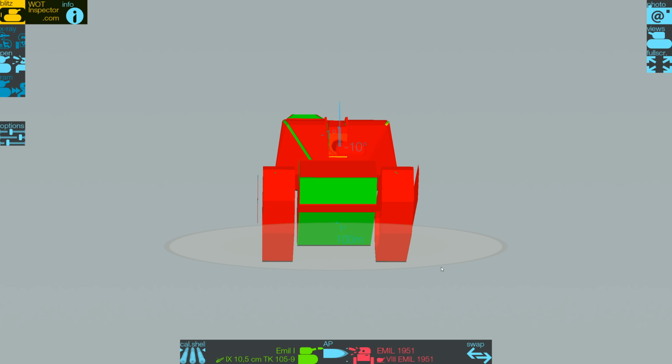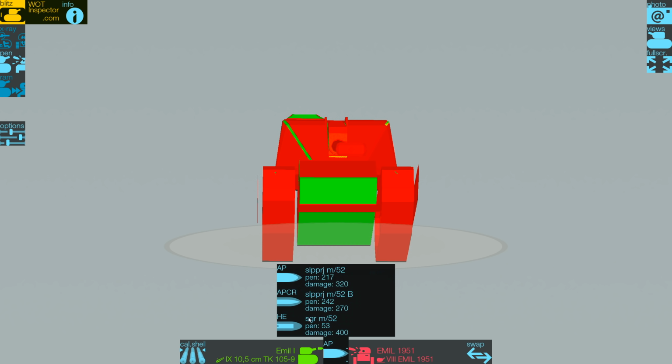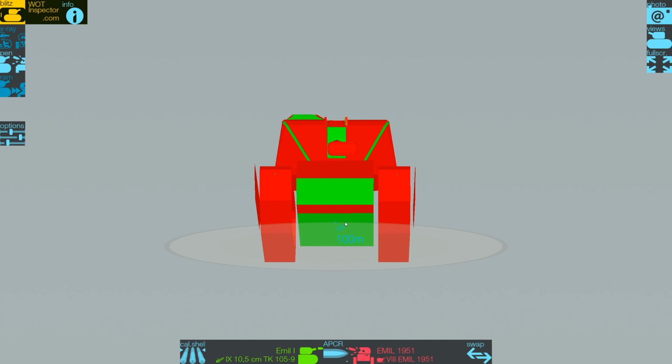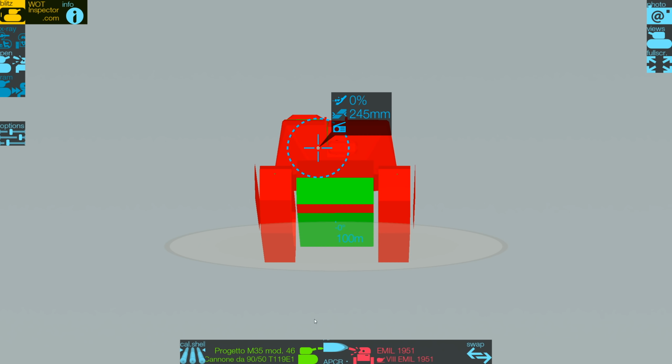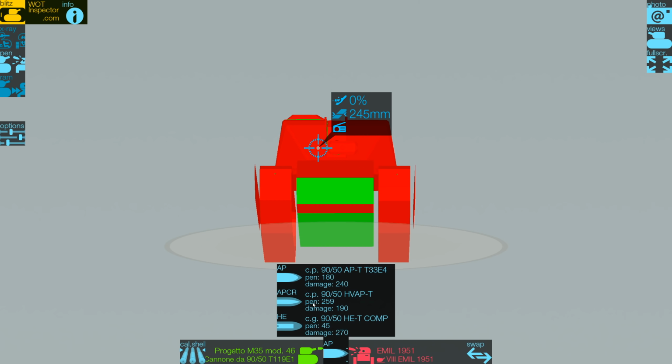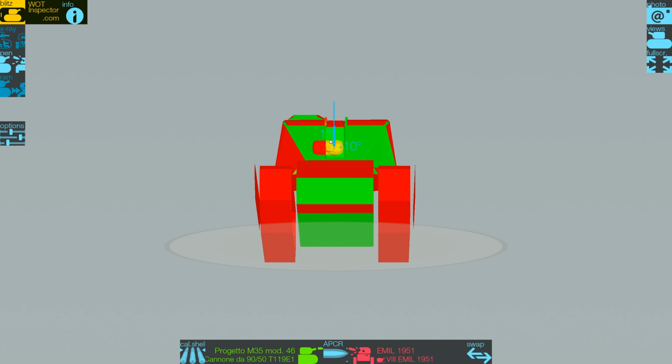However, when we compare the Emil 1951 to the Emil 1, this is where armor becomes quite weak. Now, sure, it looks very strong hull down, but we were just looking at the Emil 1's armor, fully hull down. It was about 300 millimeters thick to APCR. This vehicle, it's 261. This turret is 40 millimeters less effective when it's hull down. That is a lot. 261 means that a vehicle like the Progetto with its 260 millimeters of premium pen, the Mod 46 here, would not be able to penetrate the Emil 1's turret. It can easily penetrate right through this thing's turret.